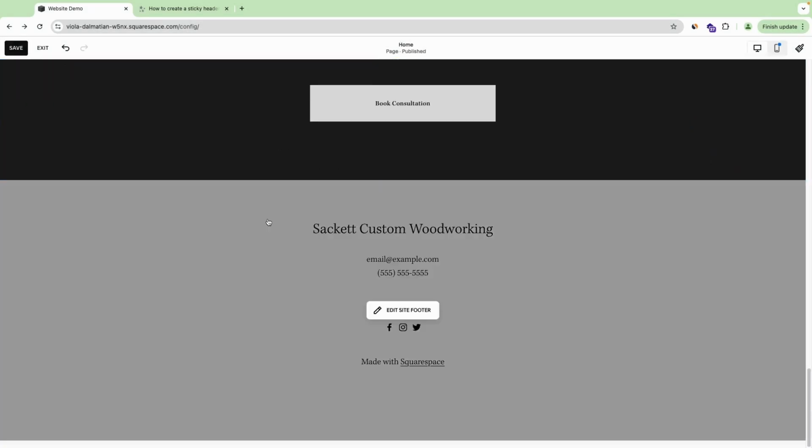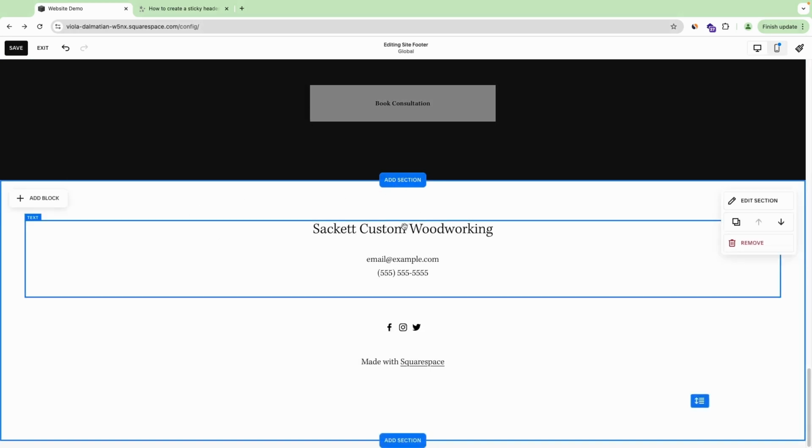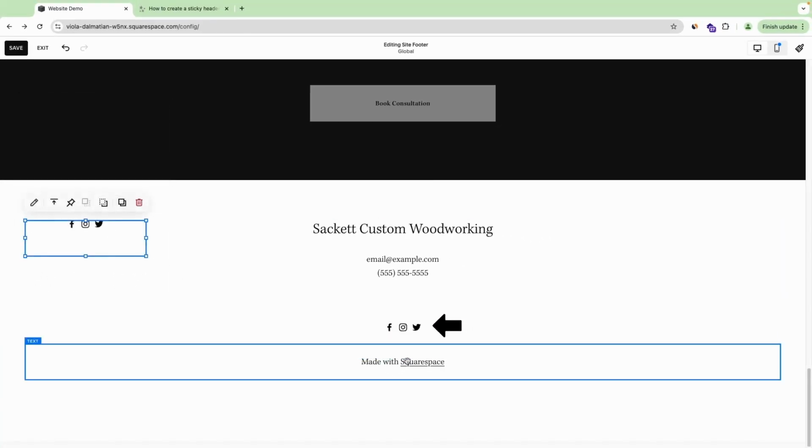And as we scroll down here, this is where we get to the actual footer, and the footer works more like a section as well. You can see this is the specific section. Here you can go through and add text. You can add specific blocks as well. One of the most common ones is to add things like social links here. You can see there's already some down below here.